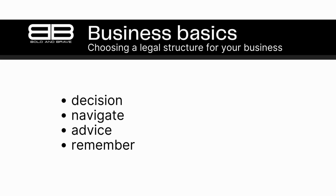A legal professional can help you navigate the complex legal and financial considerations involved in choosing a legal structure. They can help you understand the pros and cons of different structures and recommend the one that aligns with your business needs and goals. An accountant can also provide valuable advice on the tax implications of different legal structures. They can help you understand how each structure will affect your taxes and recommend the best option for your business's financial situation. While it may be tempting to save money and choose a legal structure on your own, it's important to remember that the wrong decision can have serious consequences.